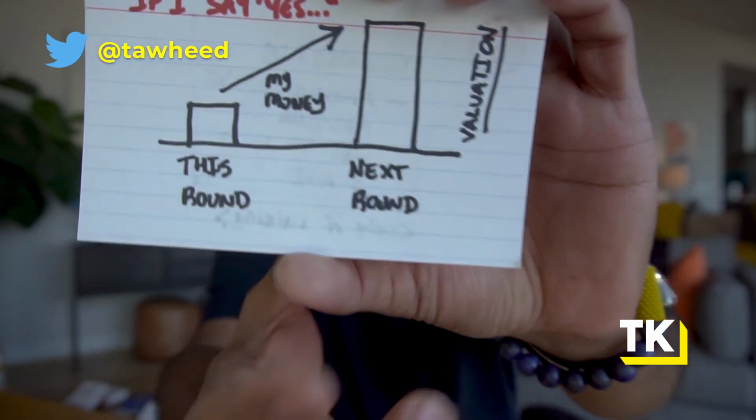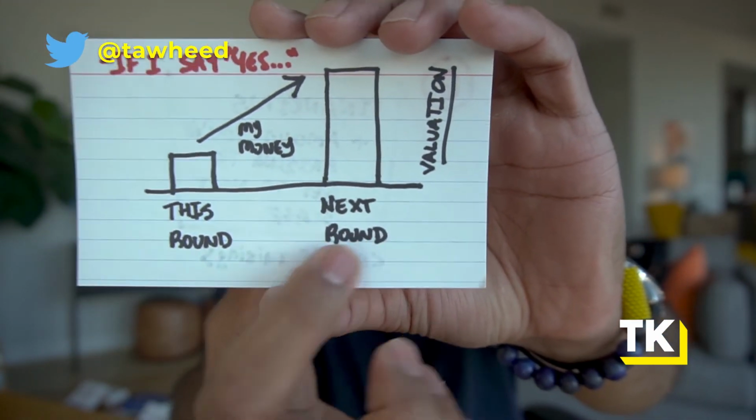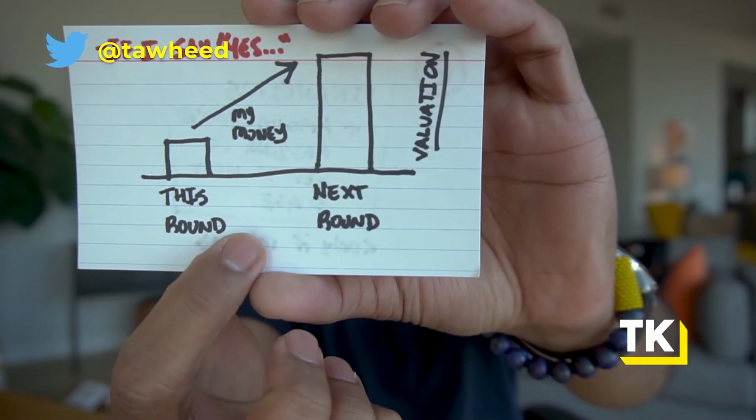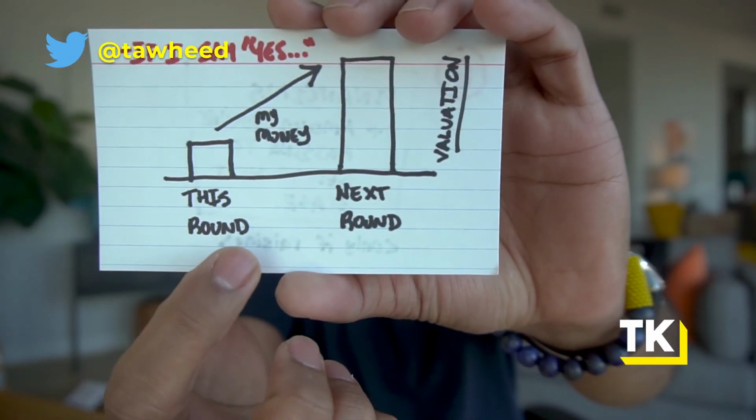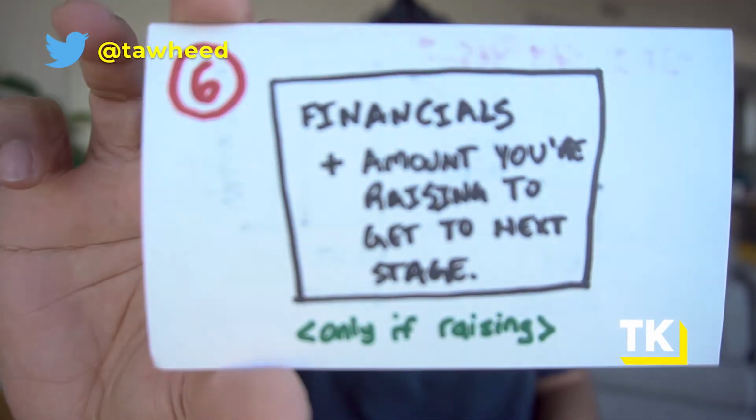So they're starting to do this math on, all right, if this round is at this valuation, and the next round will have to be at this valuation, will my money and whoever else is putting in money, will you guys actually be able to put that money to work so that you can get to that next stage? And that next stage could be the next round of funding, or it could be profitability, but really it's probably the next round of funding so that you can go after that bigger vision, which is starting to convince me that it's gonna help me return my fund, which is why you wanna, at this point, go into your financials.